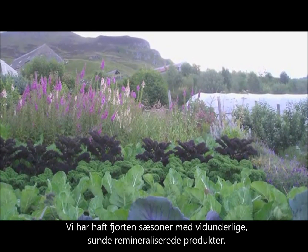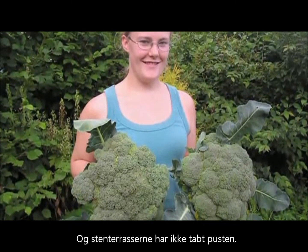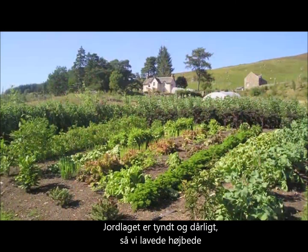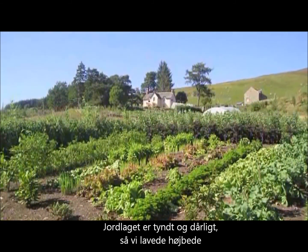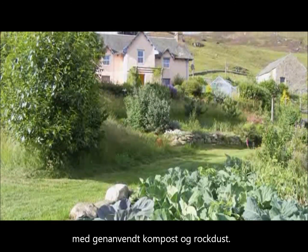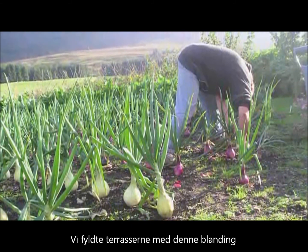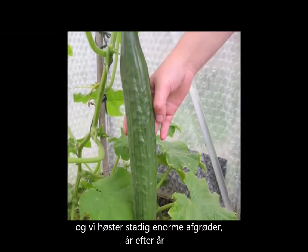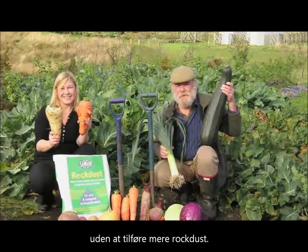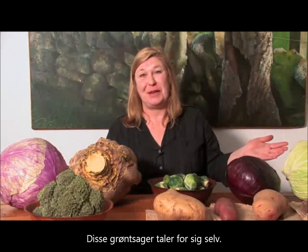We've had 14 seasons of wonderful, healthy, remineralised produce here, and the terraces have still not run out of steam. The soils here are very poor and shallow, so we made raised beds with recycled compost and rock dust. We filled our terraces with this mixture, and we are still producing bumper crops year upon year without adding any more rock dust. Well, these vegetables, they speak for themselves.